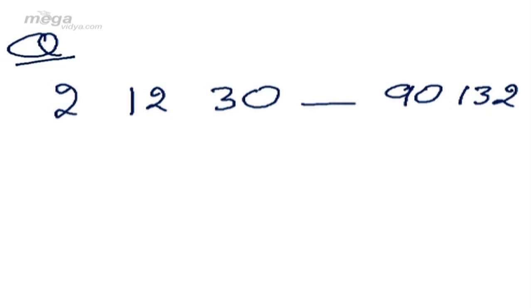Continuing from where we started, just to make you understand the diverse and huge nature of mental ability as a subject, I am putting up a few more questions which are very different in nature. For example, the question in front of you is a number series. The numbers are increasing in a certain pattern. We just need to tell what will come in place of the blank.